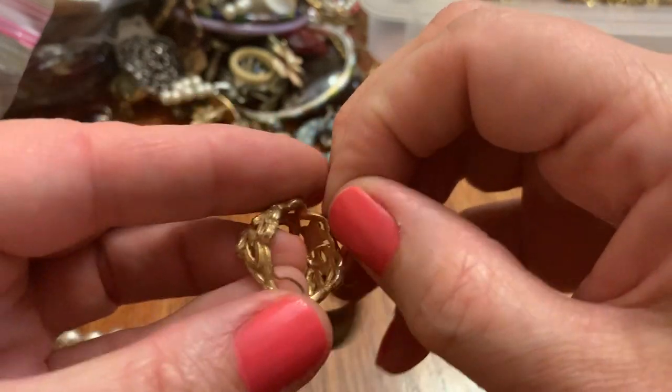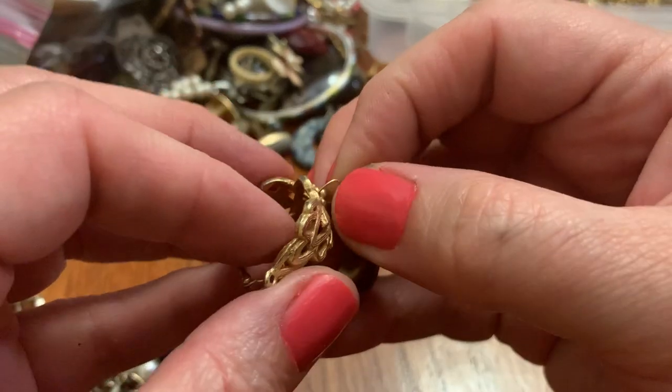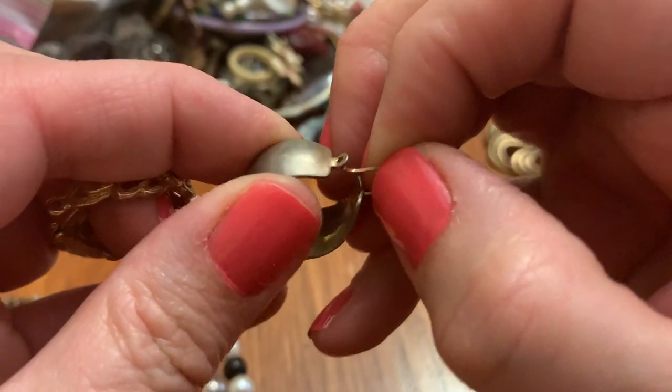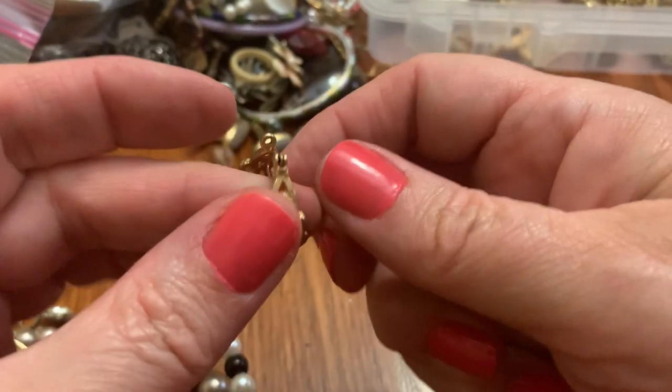An earring, attached to an earring. I don't like those little wires. Once they get bent out of shape, it's hard to get them back where they belong, you know? I don't know who came up with that, but it doesn't work very well.